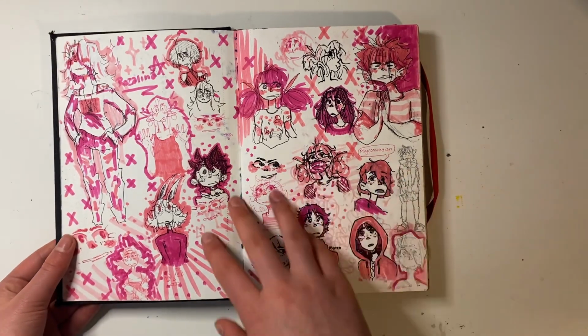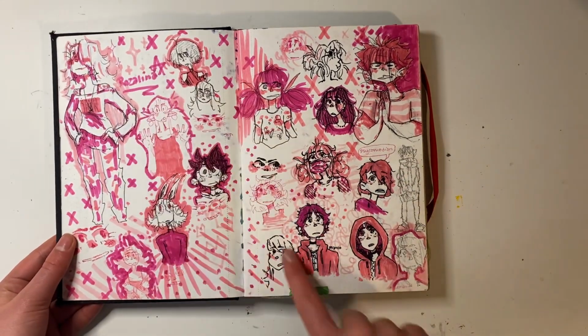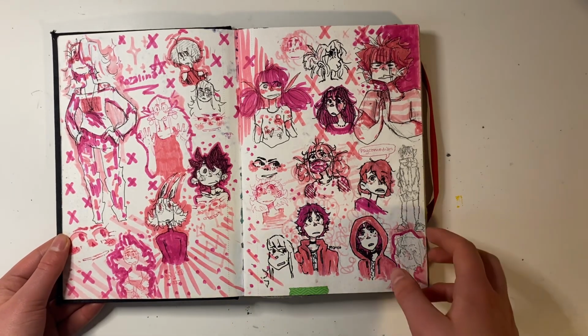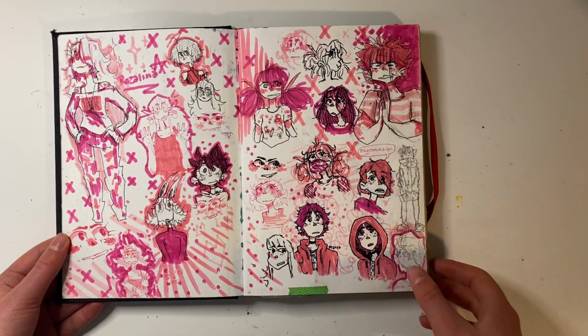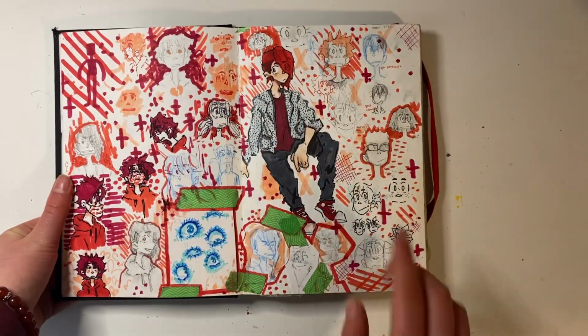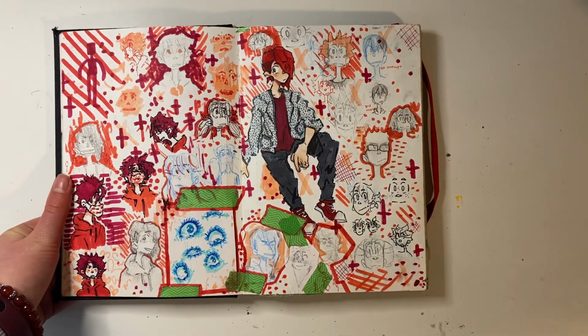I tried to make it look really busy with all these patterns, and I was still getting the hang of it because I think that this page looks terrible. I like this drawing, and that's about it. I just like that one. So this was on New Year's when I drew these because I watched Haikyuu.